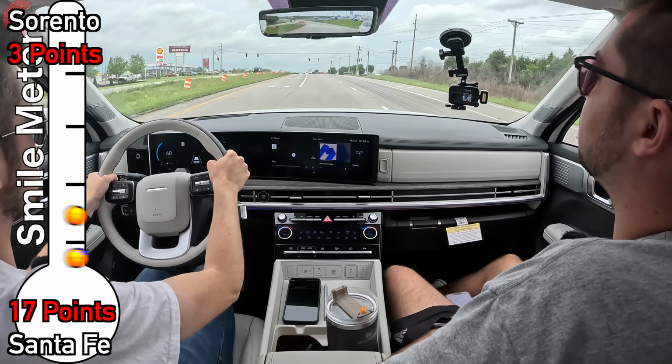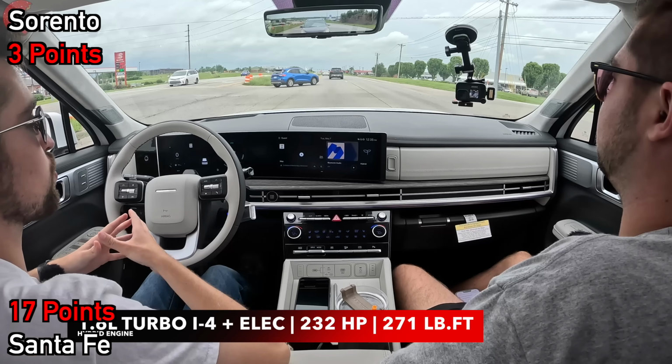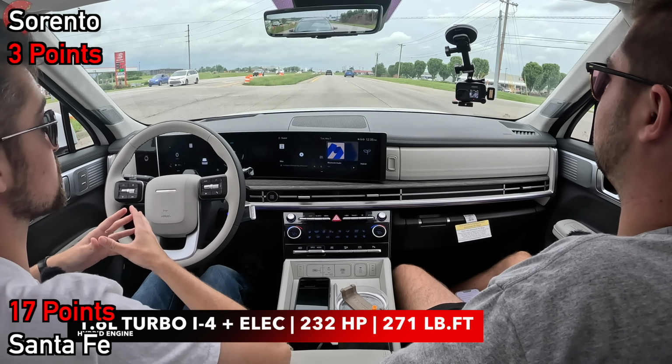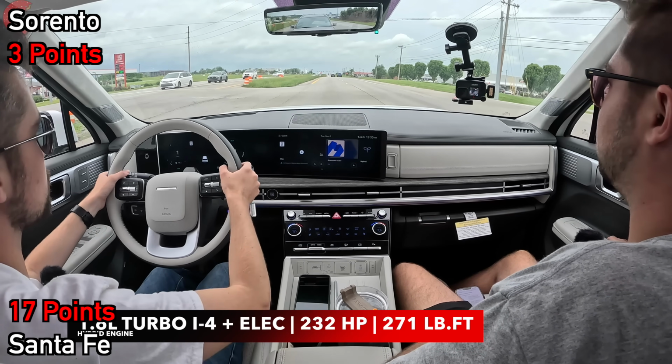Alright, so that was just above 60 miles an hour going up a hill. And we'll stop here at this red light. So this, of course, as we mentioned, obviously is the Santa Fe hybrid, and it's got a totally different powertrain versus the gas option. So this, again, to remind you, is a 1.6-liter turbocharged 4-cylinder engine that works in conjunction with your electric motor and your other electric components. Total power, 232 horsepower, 271 pound-feet of torque.